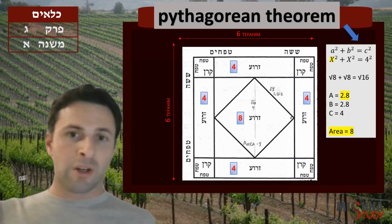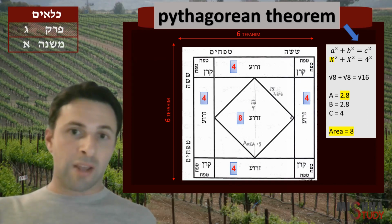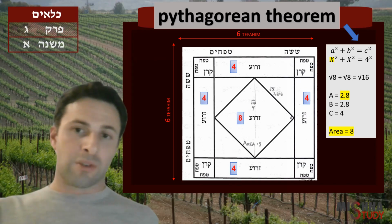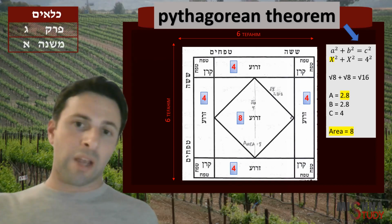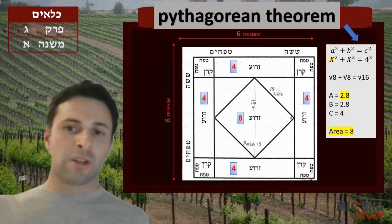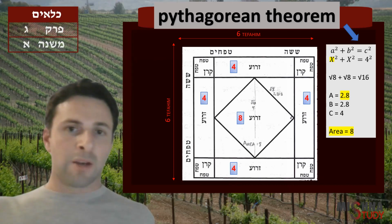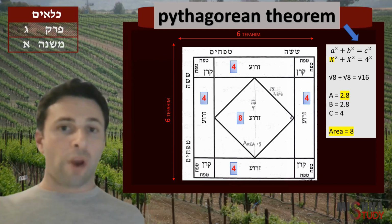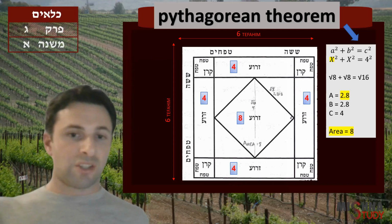So that's what we're going to do over here, right? So if we figure that the hypotenuse over here is 4, the square root of 16. So it ends up being the square root of 8 plus the square root of 8 equals the square root of 16. So now if we figure out what's the square root of 8, that's 2.8. So 2.8 is one side, the other side's also 2.8. If you multiply them by each other, you can get the square area is going to be 8. So the area of the middle is 8 plus another 16. So he's able to plant 24 square tefachim out of the 36 available. That's pretty good, and that's what our Mishnah is suggesting to do over here.